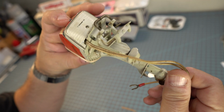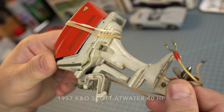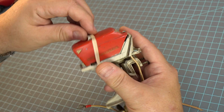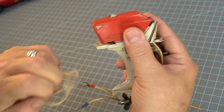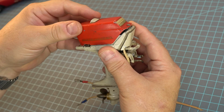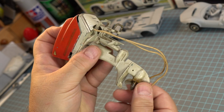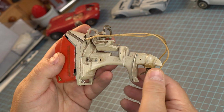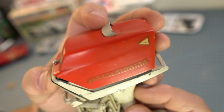So what do we have here and what makes it so special? Well, it's very possible that these old K&O boat motors may be the finest that will ever be built. You see, these are perfect in detail to the full-size boat motors that they were modeled after. These were die-cast parts that were extremely durable and very expensive to manufacture.